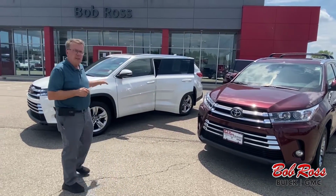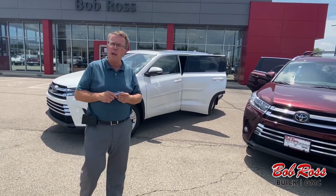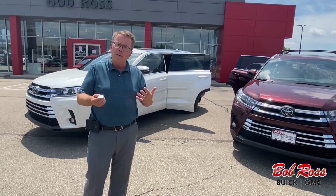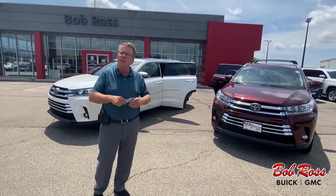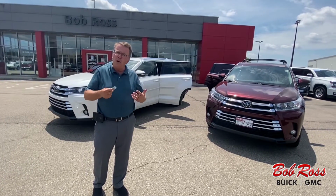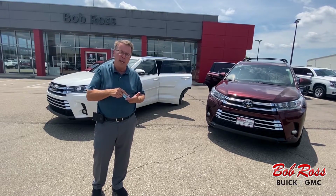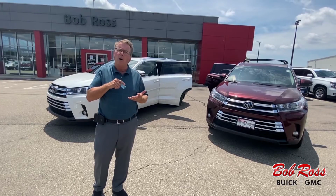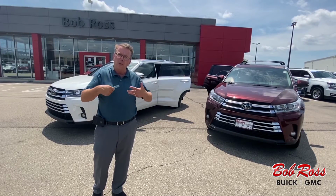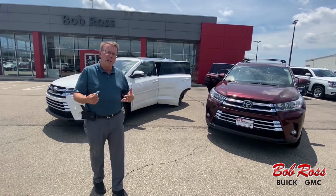And then this 17 came to us on a trade-in on a new GM product. The 17 has only got 19,000 miles on it. Hard to find low mileage SUVs that are in great condition, but both of these vehicles are. And both of these are equipped like a Lexus. You've got all-wheel drive, navigation, leather, all the power amenities you would want, and all the safety features that you expect on the newer vehicles, like blind spot alert, lane departure, things of that nature.